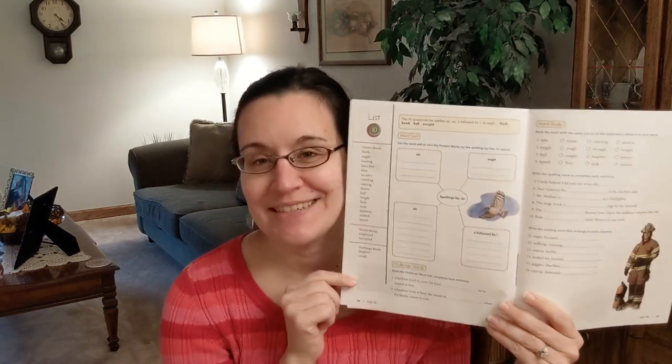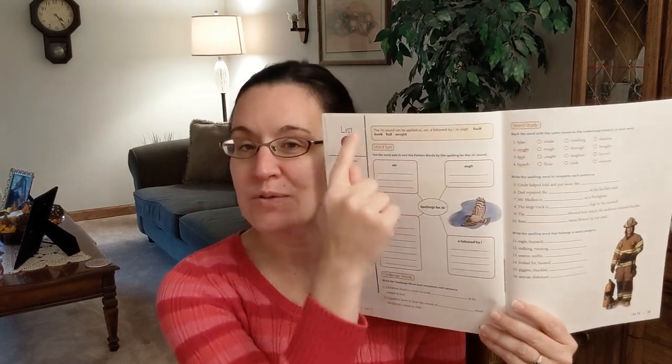So right off the bat, you're going to see a much longer list. There are 20 words per week. 16 words that follow the phonics rule. So in this program, they do highlight the phonics rule, same as Memoria Press.